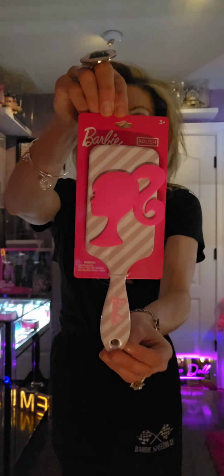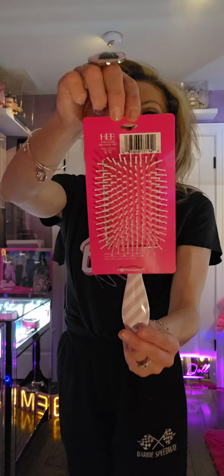Next, check out this hairbrush. It's got a big Barbie silhouette on the front. And on the handle, it says Barbie right there.